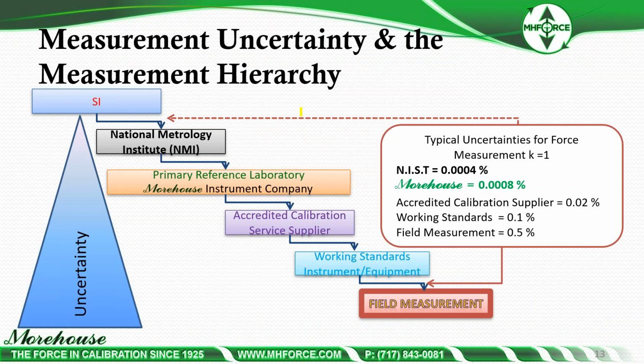So measurement uncertainty, the measurement hierarchy: everything's traceable back to SI. If we're looking at the uncertainty propagation, it's from SI, and then we have NMIs, National Metrology Institutes. In this country, NIST has force capability of 4 parts per million. NIST calibrated the Morehouse weights that we're using in our machine. Our machine is known to within 8 parts per million for standard uncertainty.